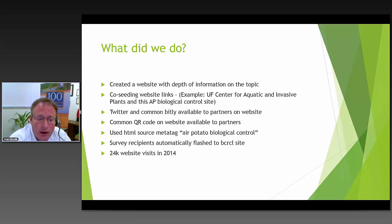We also use an HTML source tag, a meta tag, and we said air potato biological control. And the reason that's important is as the web crawlers, these web search engines, are crawling through the internet sites, they're caching, they're looking for meta tags. And we wanted them to look for specific meta tags, and in this case it was air potato biological control.